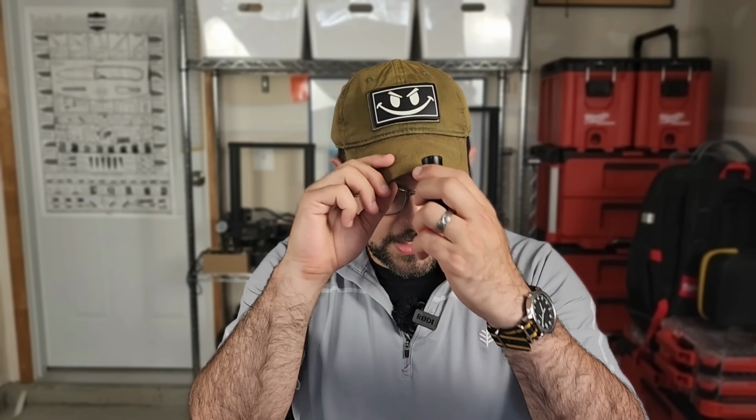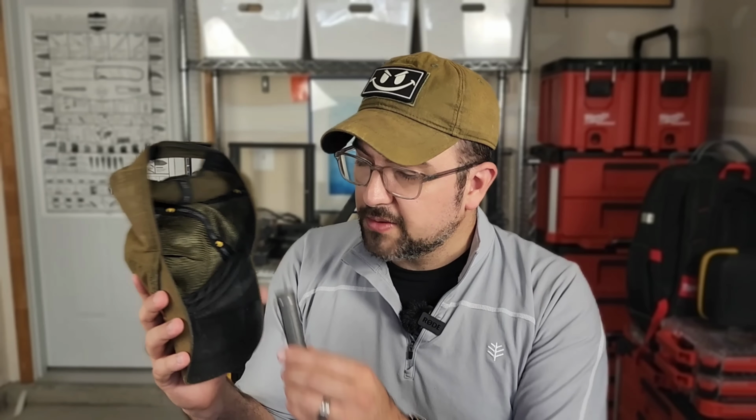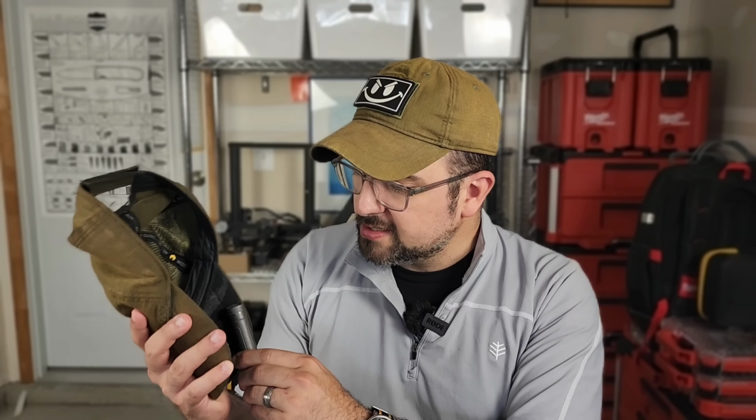It can be a flashlight with a reversible clip that can fit directly on the hat, and that works fine as well. And the cool thing about the Wazoo Cache Cap is not only can I attach things to the outside, but because of the pockets on the inside, I can take a normal flashlight, clip it inside, and now I can use it hands-free.